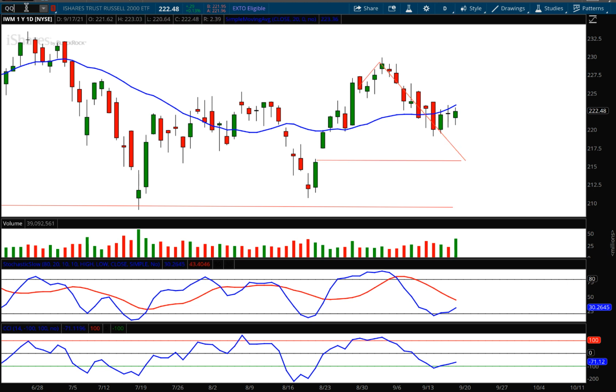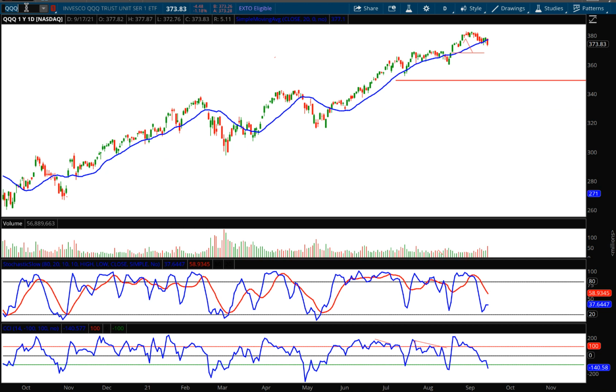Let's move on to the Qs. I have not called the top on the Qs. I have not called a top, at least not yet, on SPY. I've officially called the top on DIA as of last weekend, and as I mentioned, I called a topping pattern on the IWM as of May 21st. So that's still all in place.